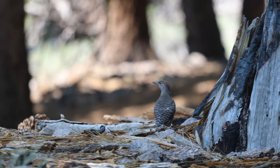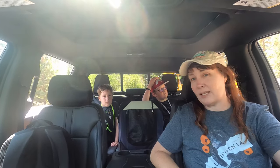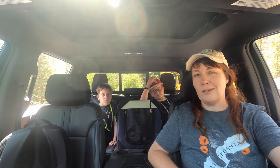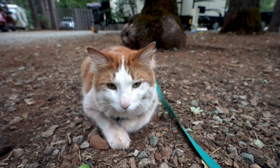I think I saw a flicker. I'm going to have to check iNaturalist to confirm. We saw a red-winged blackbird. We saw some ducks. So this was a 3-person hike. Daddy's back at the campground with Cloudy and Solar, keeping them cool in the Alto. This is probably our last hike in Lassen Volcanic National Park. We're gonna go back and do some swimming and stuff at the campground, and then tomorrow we head to Crater Lake.